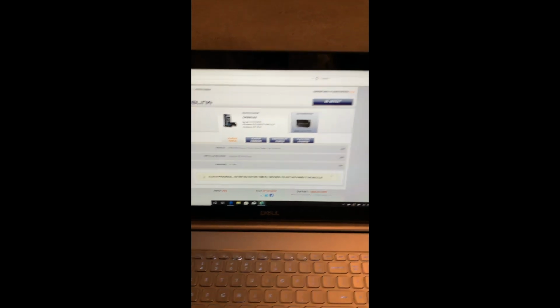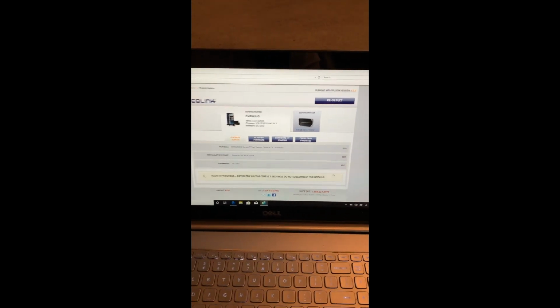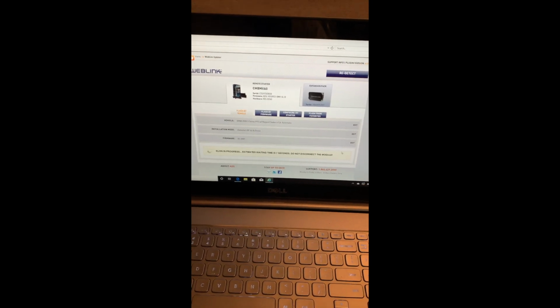It says clone in progress. 7 seconds. Do not disconnect the module. So now it's taking the data right out of the CAS and turning it probably into a key. So you don't have to buy a key. Those keys are $400.